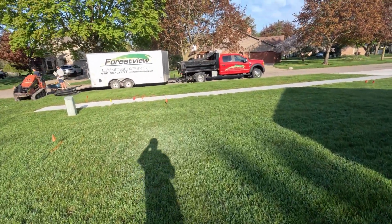Guys are grabbing the tools. The other two guys are cutting lawns, so let's get after it.